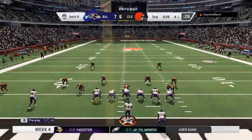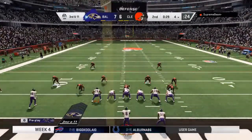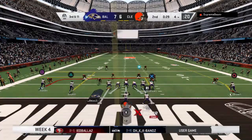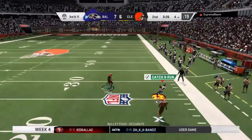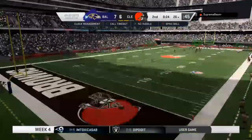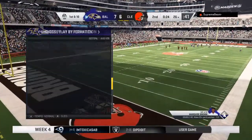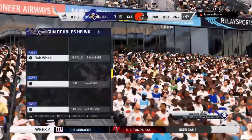Facing the prospect of a punt from their own end zone, they need some cushion. Let's see what they can do on 3rd down. From the gun, it's Jackson. And he's got his man, Marquise Brown. Ravens going to use their 3rd and final timeout as they'll stop the clock with 24 seconds to go in this first half.